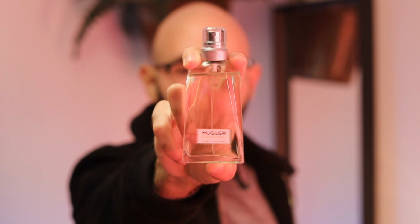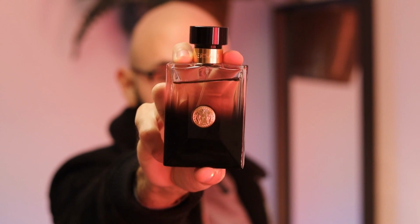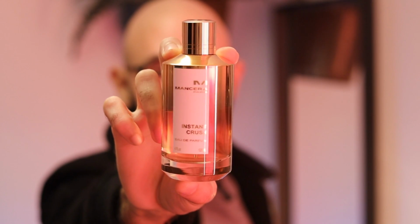For example, Mugler Cologne would get a 1 out of 3. The first bracket for me is between 0 and 4 hours. You're not getting more than 4 hours of this fragrance on bare skin, so it gets a 1. A 2 out of 3 is between 4 and 8 hours. So Versace Oud Noir gets a 2 because it lasts 6 hours. And then a 3 out of 3 for me is a fragrance that lasts easily over 8 hours, which is going to be Mancera's Instant Crush.